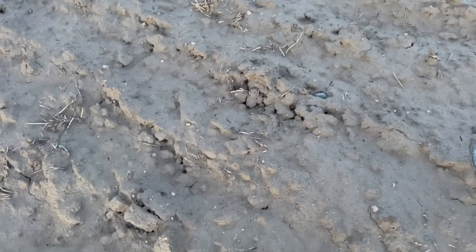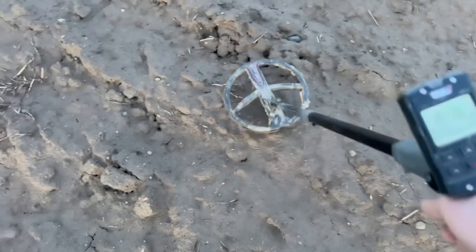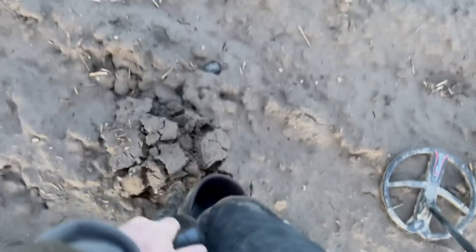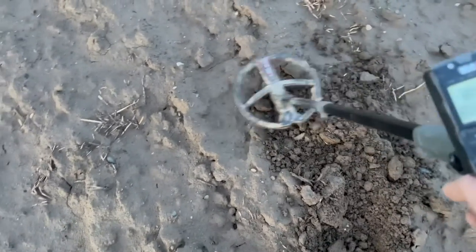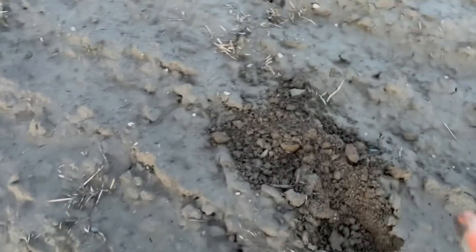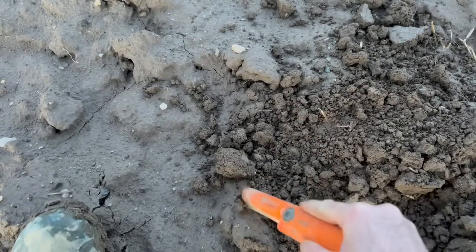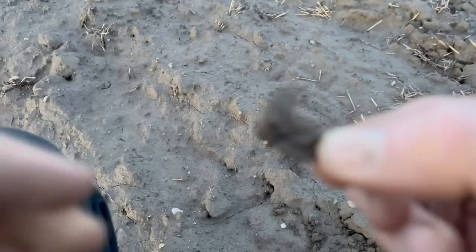This one sounds a bit weird. 57, 59, could be a big lump of iron, to be honest. Could also be a button, maybe. We're out. And we're over here. Certainly doesn't sound like a hammered, that's for sure. There it is there, I think. It is. But what is it?